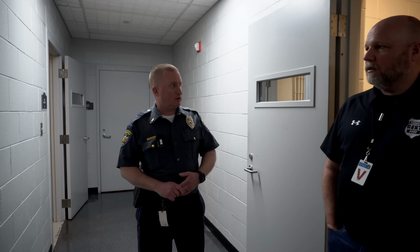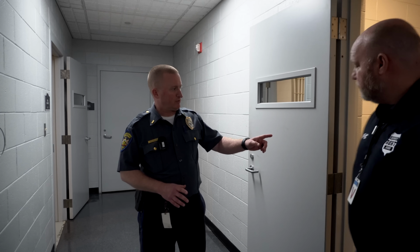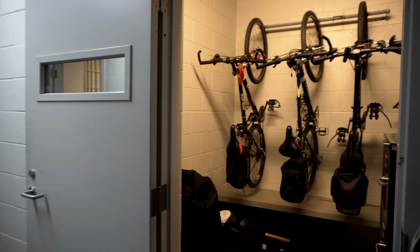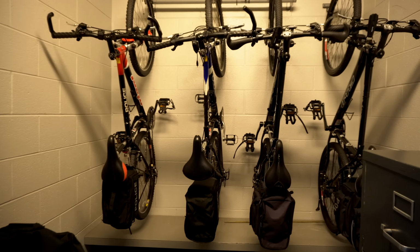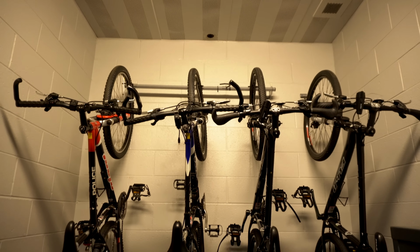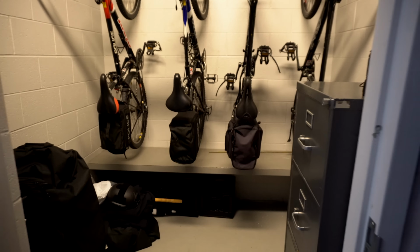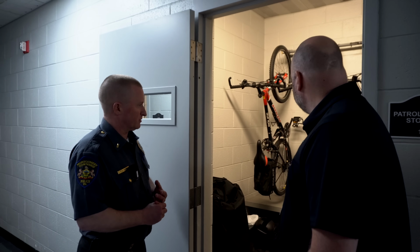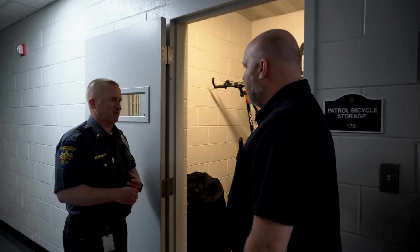The only other room down here to show you is the one right behind you here, and this is just a storage room for our bike unit and for our riot tactical gear. Looks like some tactical gear. Guys keep some of their equipment down here too. So yeah, we have 4 bikes. We have 4 guys that are in the unit right now. That number fluctuates from time to time.